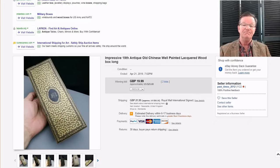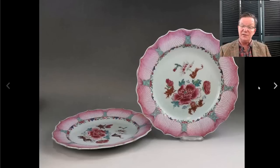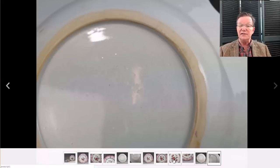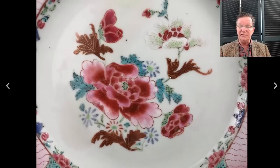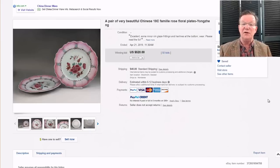All right. And on to the pair of Lotus dishes. These are nice. Famille Rose with the Lotus rims on them and scented with these brilliant Famille Rose enamels. Here's a picture of the back. Nice looking old plate. There's the decoration. And it's got this iron brown with gilt tracery on it, around it. But nice looking. And the pair of them went for $520, which I think was perfectly fine.